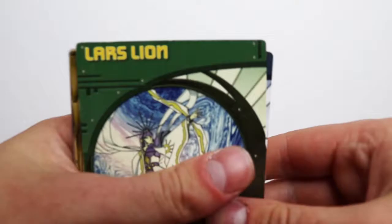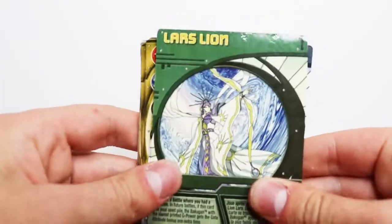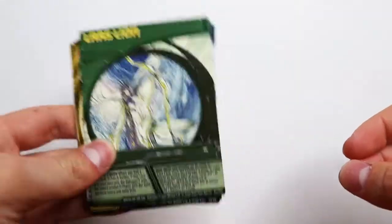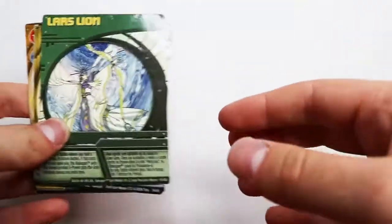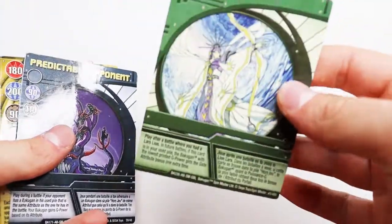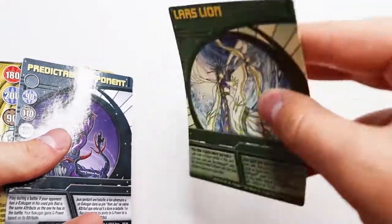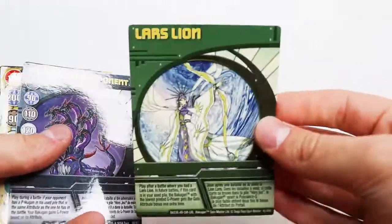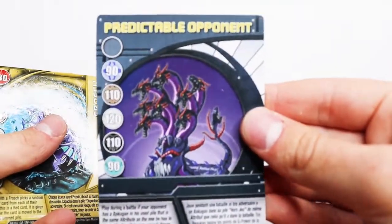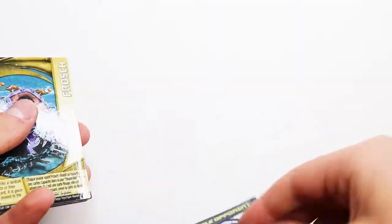So up next, I have all the Legendary Warrior cards. So if you saw my Legendary Warrior Bakugan review, I said that I had all the character cards, and this is kind of like proof of it. I do have them. So here is Lars Lion, this is not a metal gate card like the others. It's actually like a bendable ability card. So there's Lars Lion. And then this is just a random predictable opponent I had. This features etc. But that's there.